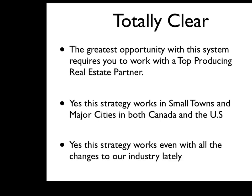And yes, this strategy works even with all of the changes that have happened in our industry lately. It's actually an even better opportunity simply because a lot of the refinance business that was a main driver for a lot of people in the mortgage business, those loans aren't accessible anymore. And that style of business has started to dry up. And these leads that we're going to generate here on this presentation are actually going to tap you into new buyers that have the ability to get approved for a mortgage. They have down payments. They're a good mortgage customer coming into your business.